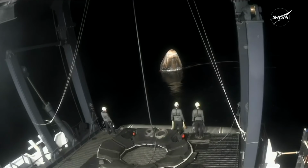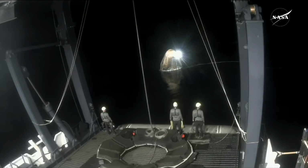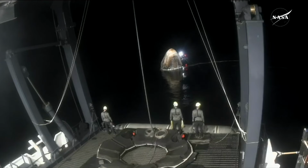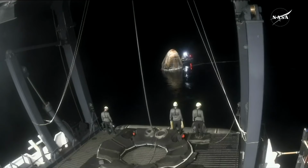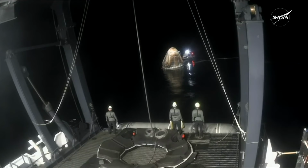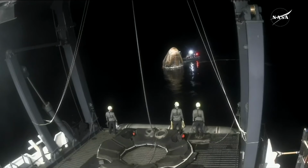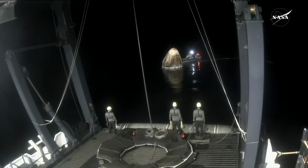So we can see the recovery team members standing by as they have already begun to prepare to lower the vessel's hydraulic lift mechanism into the water, and that will help bring the spacecraft into that on-deck translation system, as you have heard us refer to as the nest. Dragon will remain in that nest during crew extraction and then for the journey back to port.